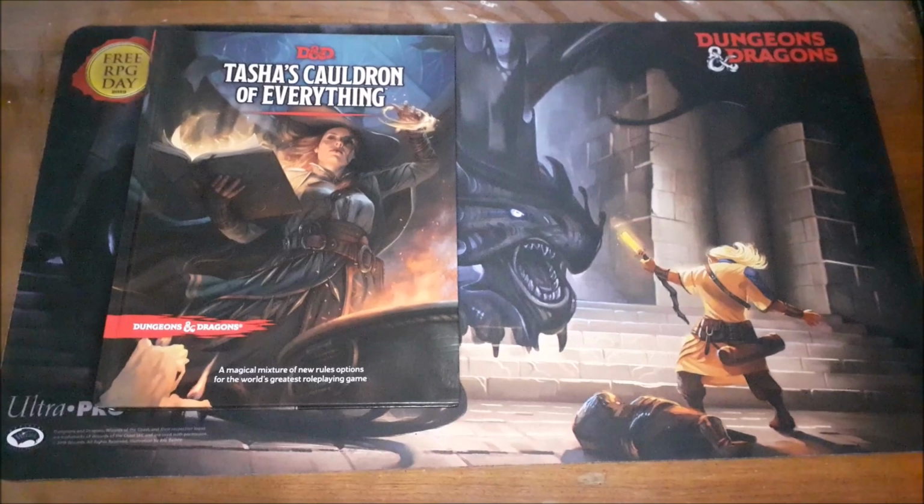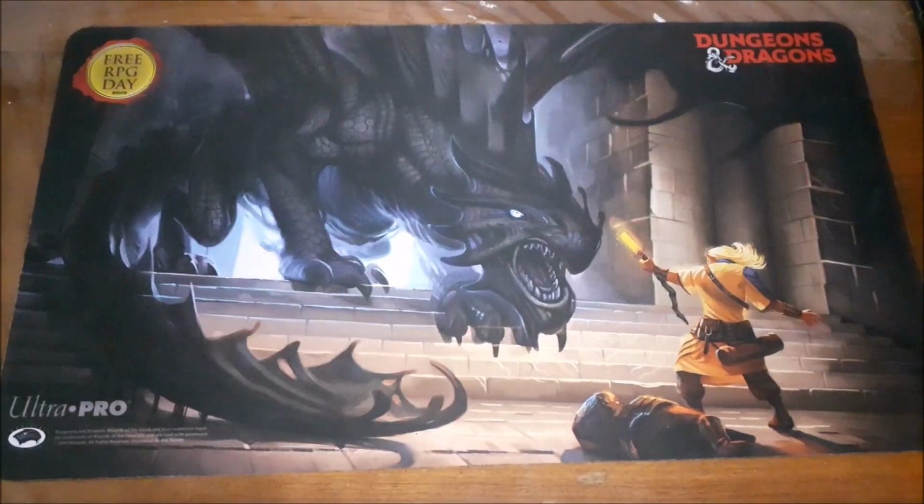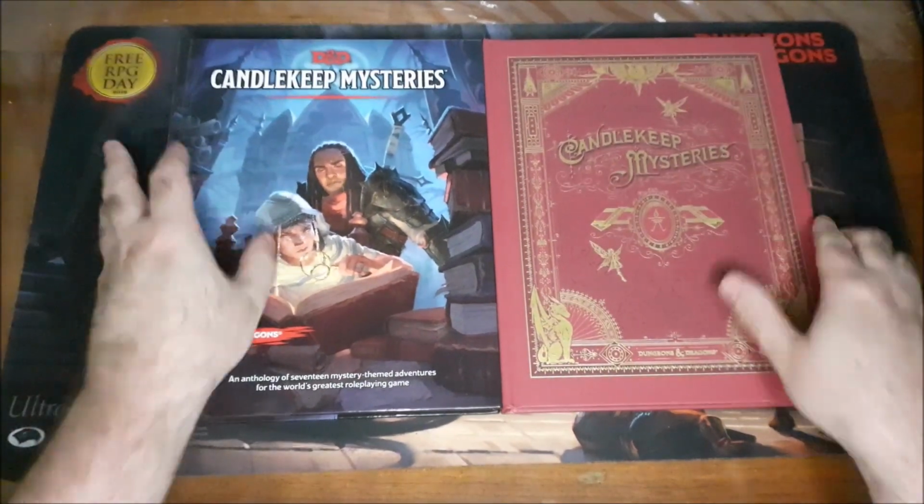So that was Tasha's Cauldron of Everything. And we only got two left, so we're almost done. Up next, we have Candlekeep Mysteries.